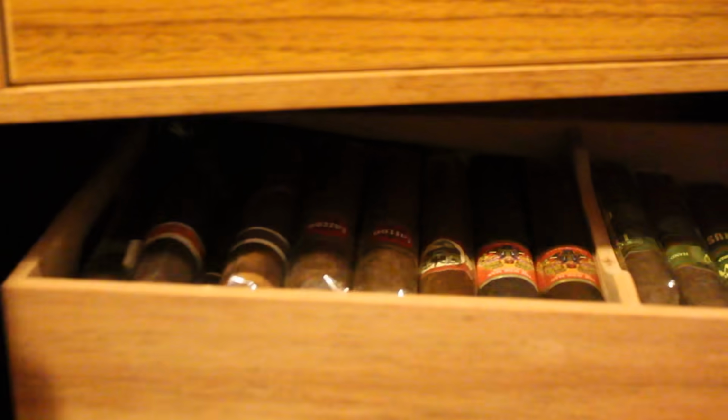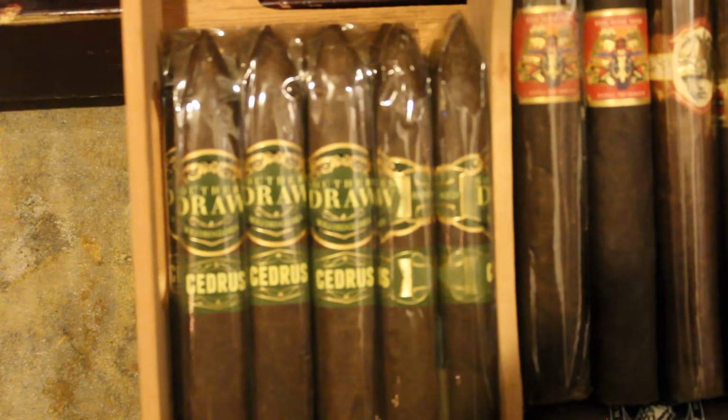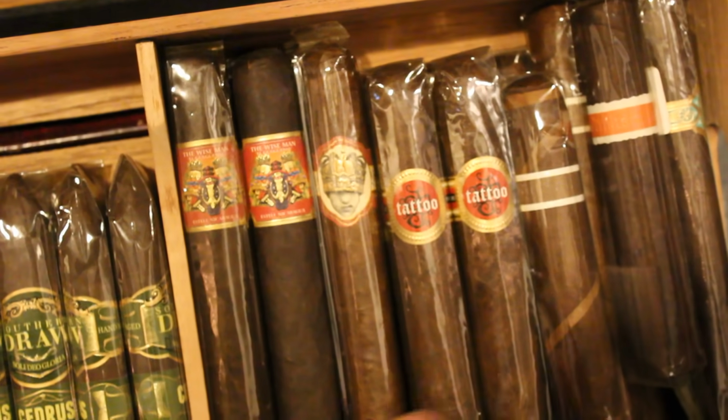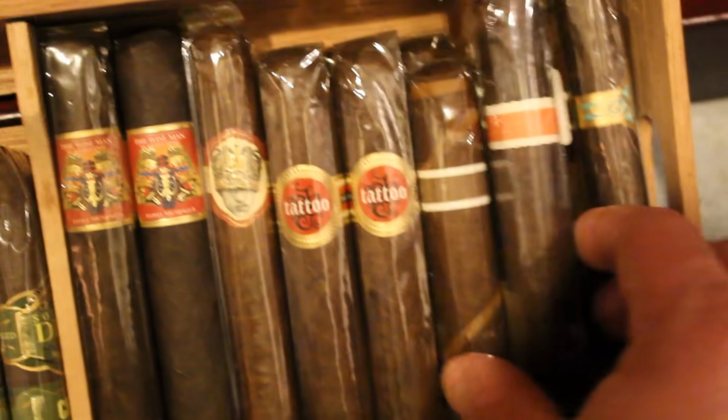And then over here we've got a few boxes. There is actually one more cedar tray up here because I can't fit it on the shelf below. It's just not enough room. But we got a lot of good stuff in this one. We got a bunch of the Southern Draw Cedrus, probably my favorite of the Southern Draw line. We've got a couple of the Wise Man Maduros, fantastic stick. The Long Live the King by Caldwell. Some Tatuaje tattoos. Some random Romacross that are still left over.